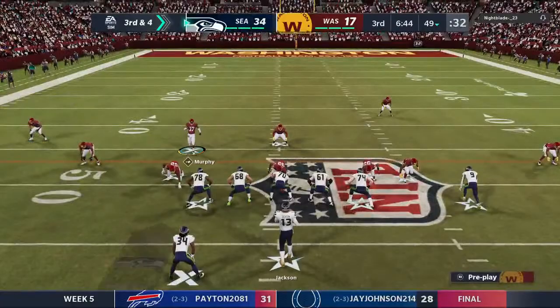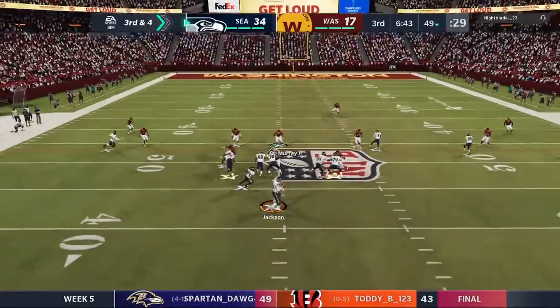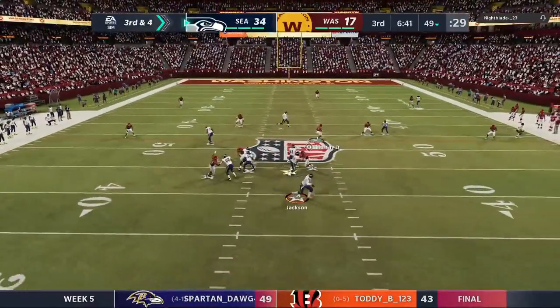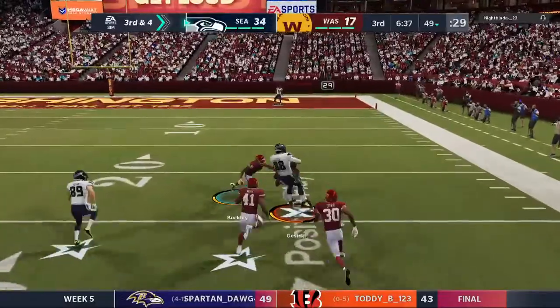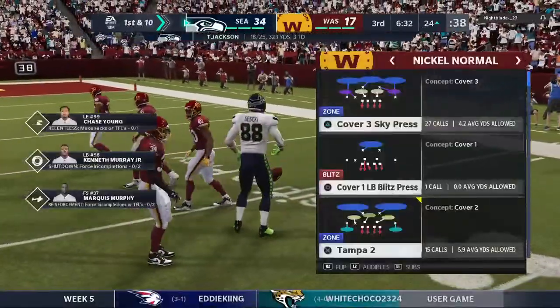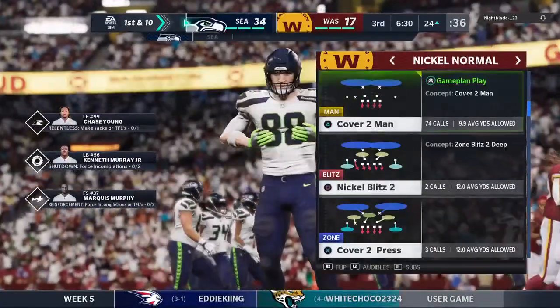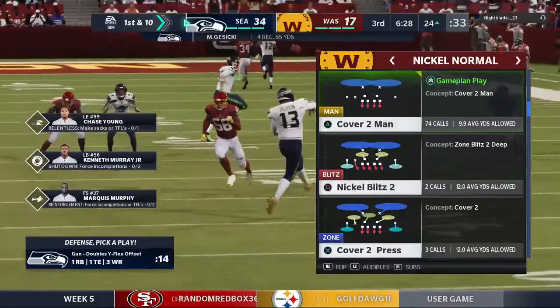Face a 3rd down and 4 after that incompletion on 2nd down. From the gun, Jackson. Flush to his right. That's complete to his tight end, Mike Gesicki. And he is going to have a Seahawks 1st down as they're able to get the 3rd down conversion. 27 yards there on a very nice 3rd down conversion.